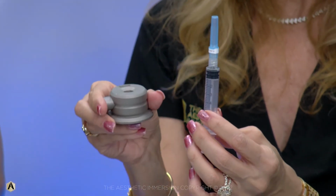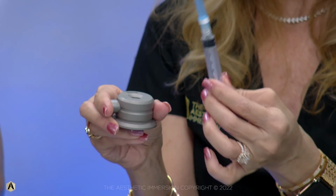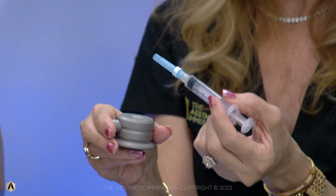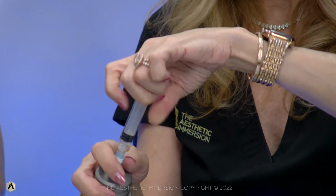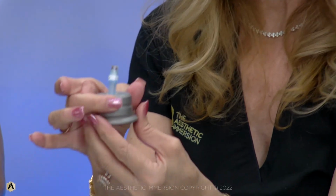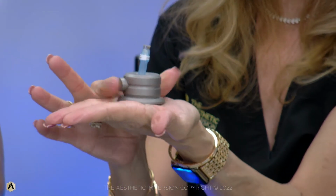When I'm doing threads and treatments, I don't want to recap the needle and risk getting stuck, and I want that needle accessible to me. So I will stick the needle, I'm going to take it off of here, I will stick the needle in this little needle holder. So this sits on my countertop, okay?